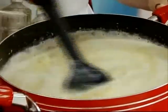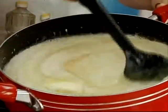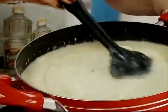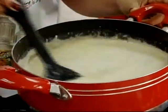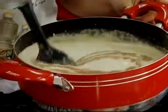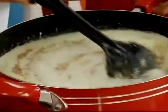Just a quarter cup of butter. Let that melt in there. And that's going to melt right in there. Oh, this is definitely going to be good. A teaspoon of nutmeg. Smells good. Basically, that's all there is to it.